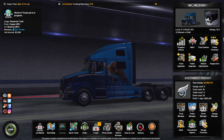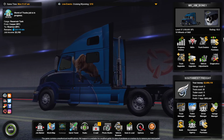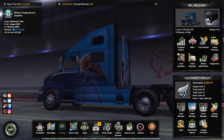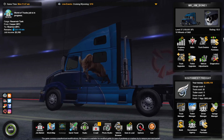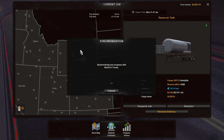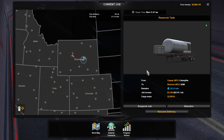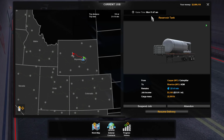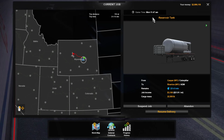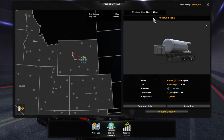So, we got a reservoir tank going from Casper to Riverton, Wyoming, at 22 hours and 10 minutes. Standard earned $3,160. Other than that, it's 116 miles to Riverton, 2 hours and 14 minutes, or thereabouts. It's 11:47 a.m., so that puts us in there between 2 and 2:30.